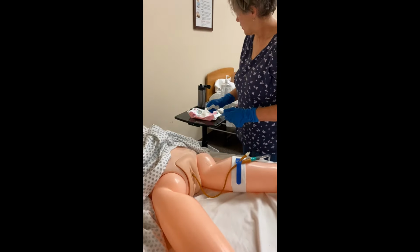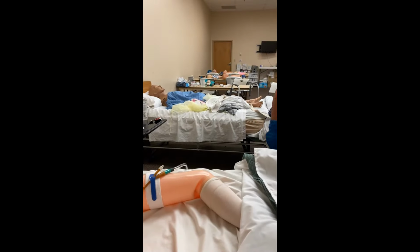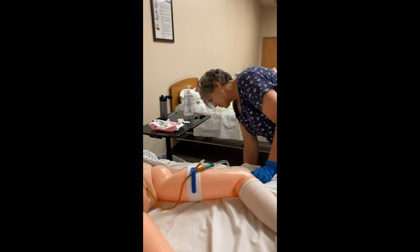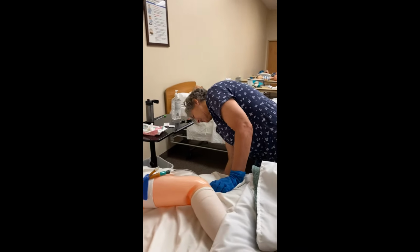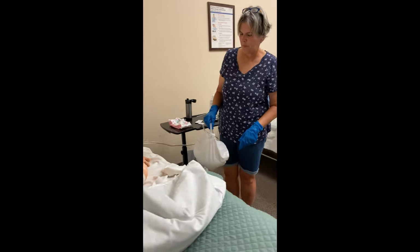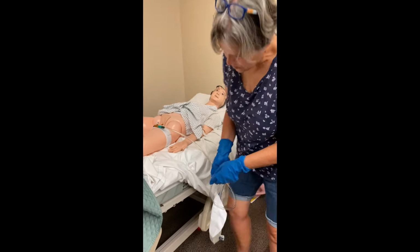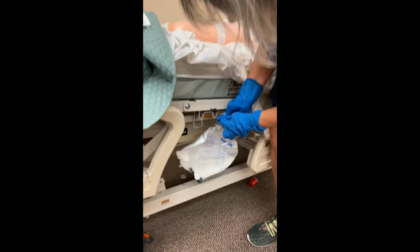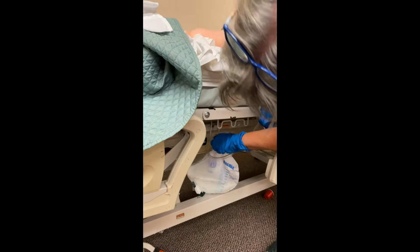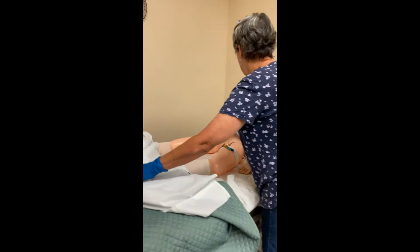Okay, so I've got all that clean. I'm going to put that in the garbage. And then I'm going to check and make sure that your catheter bag is where it belongs, and it needs to be on the non-movable part of the bed frame. Somebody left it on the side rail, which is the wrong place. So I'm going to put it right here on this hook so that it doesn't pull. And then I'm going to cover you up.